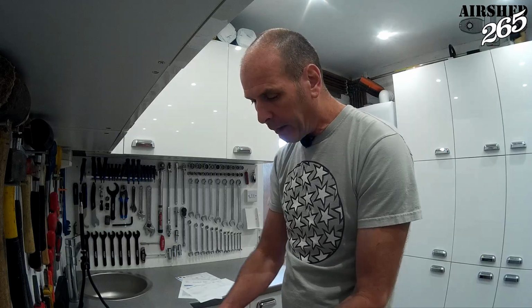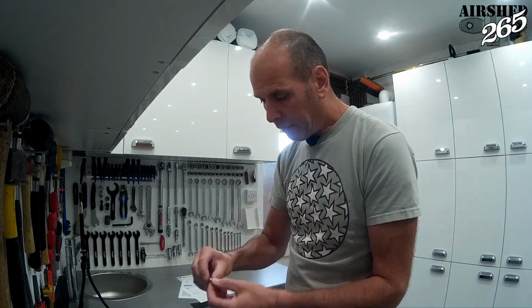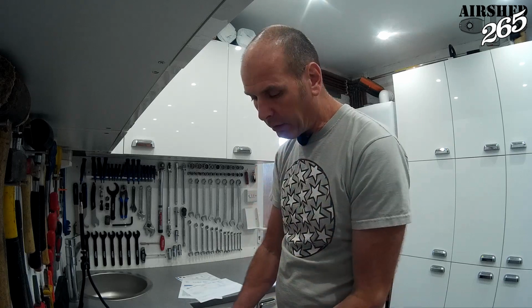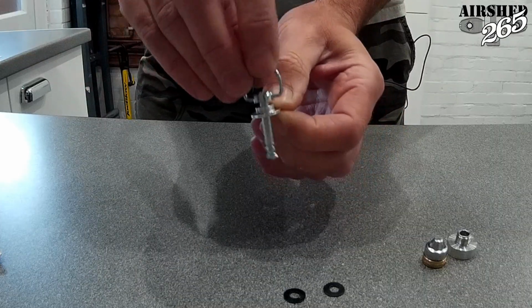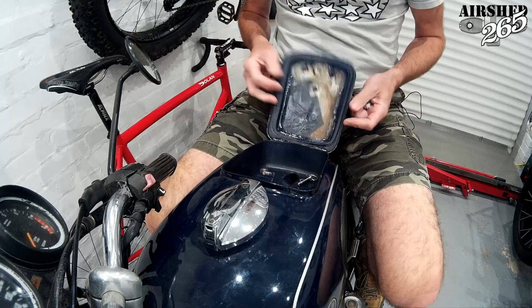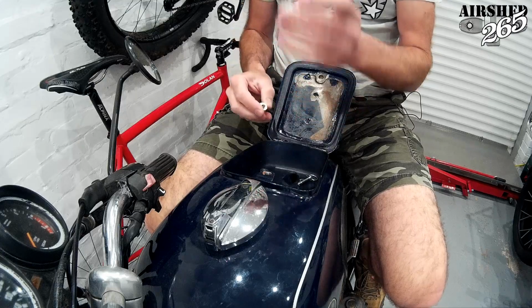The other part I've had made was this stepped washer, which is effectively just to close the hole up in the lid of the police tank. So the step washer goes up from the inside, and then the quarter turn fastener goes down from the outside. The parts I've just shown you on the bench fit on the bike surprisingly easily.